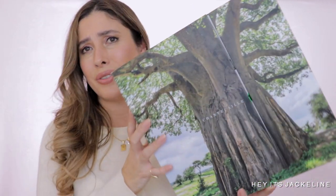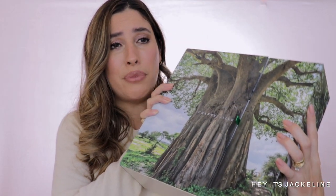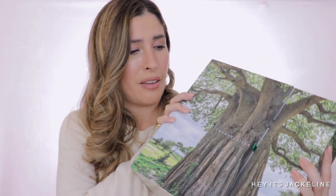But this one right here, the value is there. This has a value of $671, but it retails for $375. Now, I'm honest with you, I don't know if this will be part of the sale, the 25% early access that you have today using the code Jackeline25. But if not, and you have been wanting to discover Chantecaille, or you want to gift it to somebody, this is a beautiful gift. Just the box itself makes it a beautiful keepsake, a beautiful gift, also for those of us that love nature.